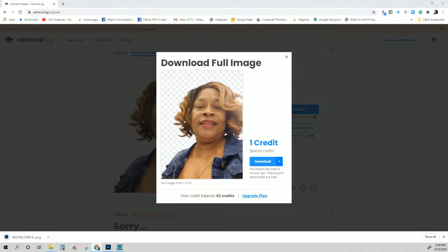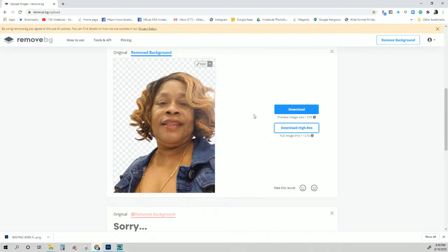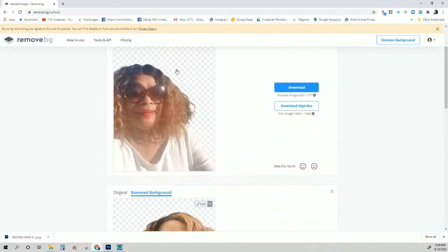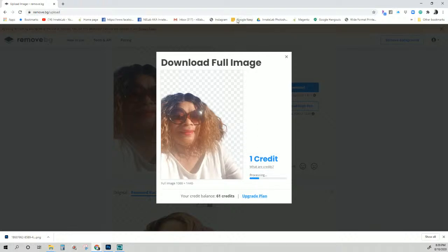And then we have one more here that I think would cut out well. And this one, it cut out her hair perfect. So we'll go ahead and download that one.